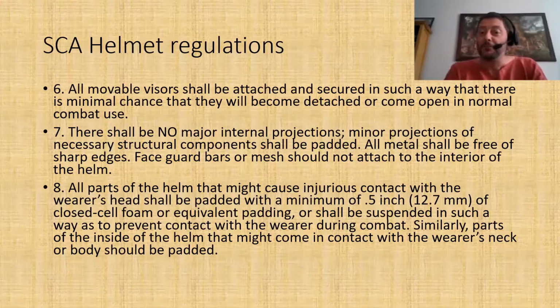And only having half an inch of padding space in your helmet, while again it is acceptable and legal to be on the field, it is just not sensible. It's always worthwhile having a bit of extra padding.